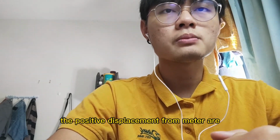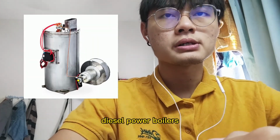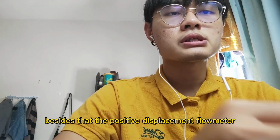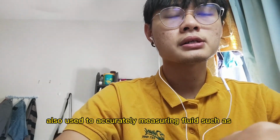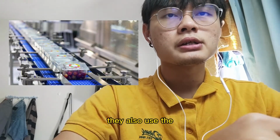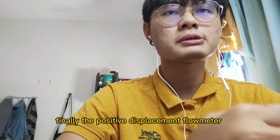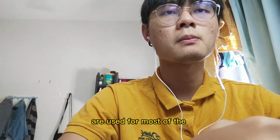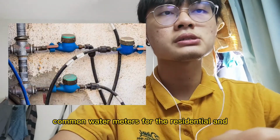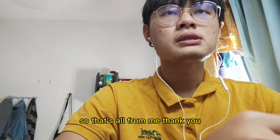So secondly, positive displacement flow meters are also used for measuring the fuel usage in diesel power boilers. Besides that, they are also used to accurately measure fluids such as flavorings and colorings in the food industry. They also use the positive displacement flow meter in packaging. Finally, positive displacement flow meters are used for most of the common water meters for residential and small commercial properties.